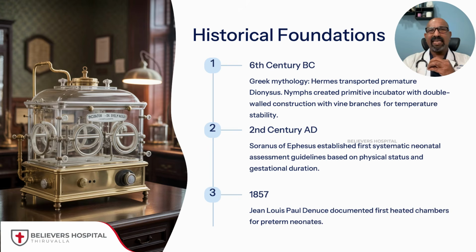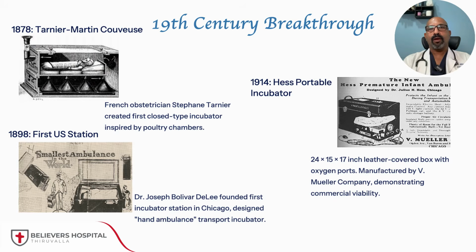By the mid-19th century, neonatal care took a major leap forward. In 1857, Jean-Louis described the first heated chambers for preterm infants, the forerunners of incubators. Then in 1878, French obstetrician Tarnier revolutionized neonatal care by creating the first closed-type incubator inspired by poultry chambers.